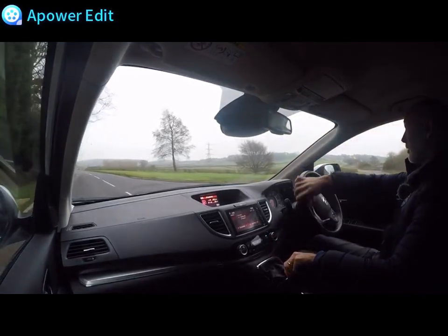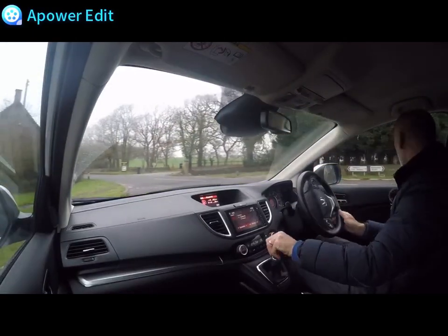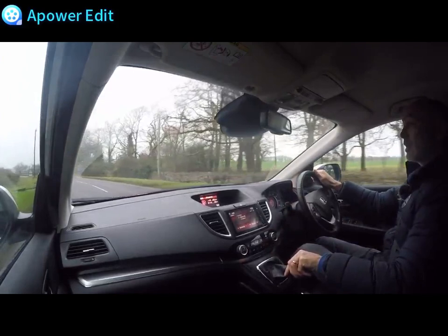And the chassis of the car, to go with it basically, is again, Honda know this market so well. I mean, the CR-V, as I often say, is the best-selling SUV in the world, and it wouldn't be the best-selling SUV in the world if they hadn't got it right.